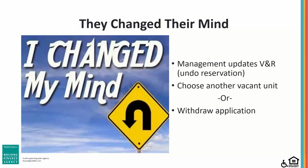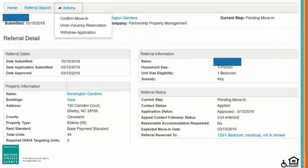Of course, we have people change their mind. If they change their mind, you need to undo the reservation and choose another one or withdraw the application. This is what the screen would look like, where you have the options to either confirm, undo, or withdraw the application.